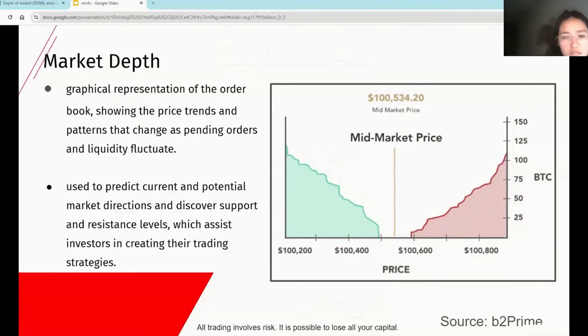How does it work? Okay, so for example, let's take a random asset, right? And maybe it's currently priced at $1. The DOM will show how many orders there are for prices of 90 cents or maybe $1.10 and so on. So in doing so, it will show you the supply and demand for that asset without having to switch tabs or to manually track.